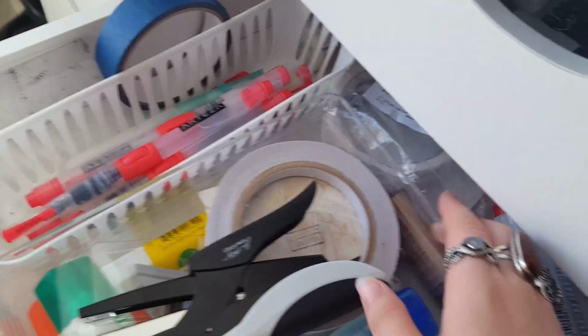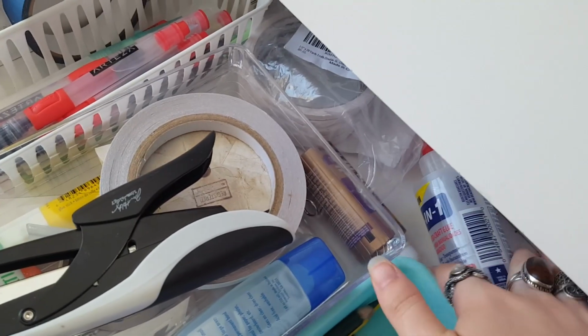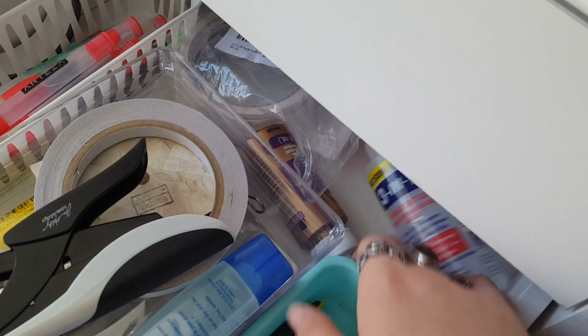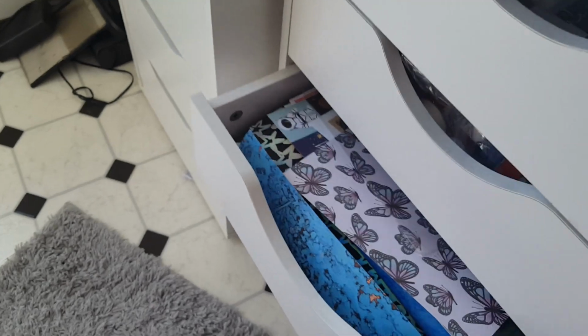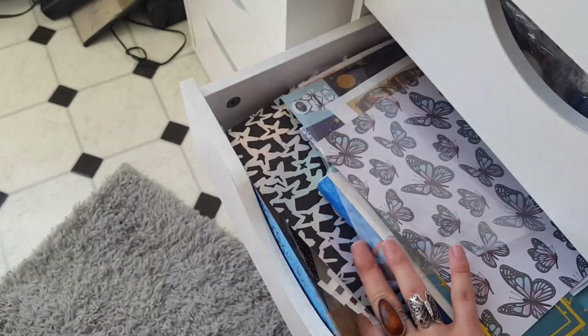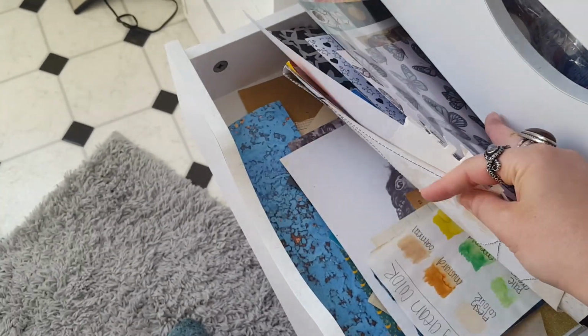acrylic block for stamping. Back here I have more double-sided tape and then little glue bottles. So I have some Fabri-Tac and some Aleene's Tacky Glue in there. So that's like, I open that drawer literally every day a million times. This is all my scrap paper by other people, projects I've started and things. So again, something I use all the time.